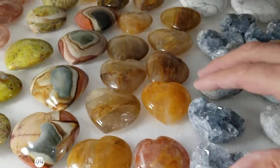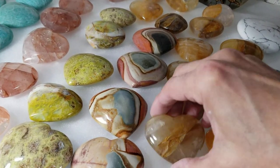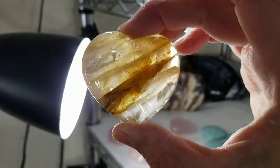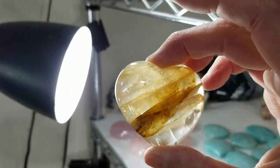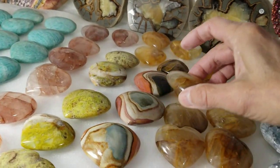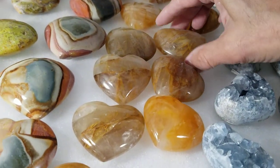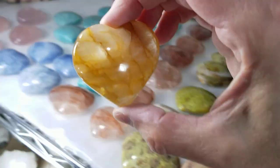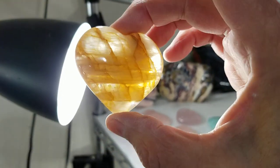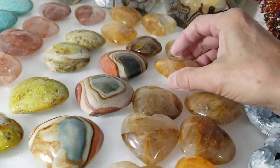Celestite hearts, yellow hematite quartz hearts. If you hold these up in front of a light, let's try one. You get beautiful layers of yellow iron in these otherwise clear quartz hearts. Couldn't keep track of where that one came from. So yeah, these are about as nice as it gets. Let's look at this one. Look how pretty that is. Okay, so those are yellow hematoid quartz hearts.